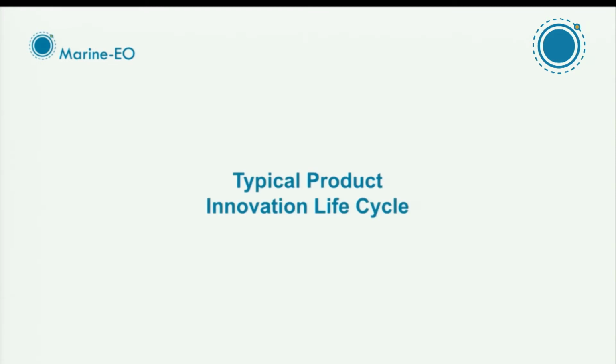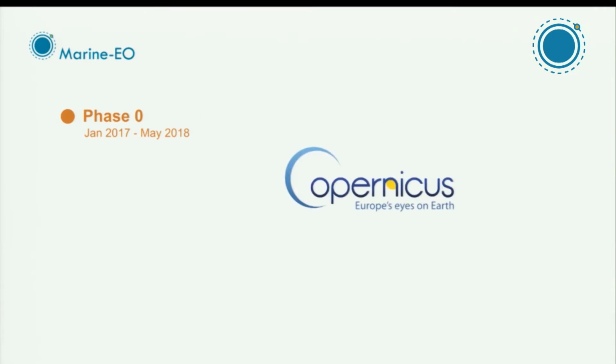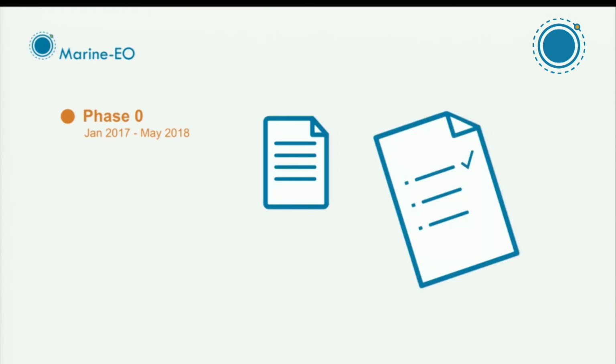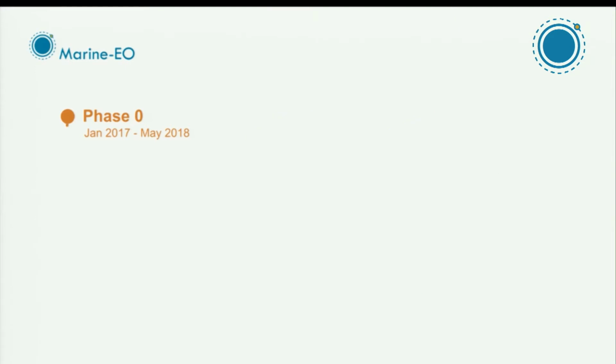MARINEEO follows the basic PCP concept and approach while adopting the typical product innovation life cycle. Starting phase. The participating public procurers of the R&D services agree on common requirements and performance levels for the 2 Copernicus thematic and geographical areas covered by the project by preparing the tender documents, evaluation procedures, and criteria, based on which a list of R&D providers are funded to enter PCP Phase 1.